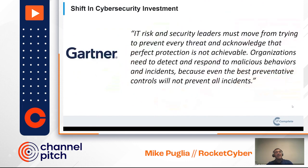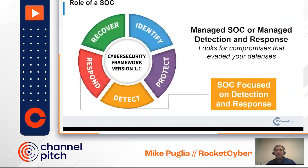What does Gartner say you've got to do? Gartner says organizations must detect and respond to malicious behaviors because even the best preventative controls won't prevent all incidents. We're all practitioners. Doesn't mean you shouldn't be doing all the stuff to protect. Absolutely you should, but you've got to be ready when things get through.